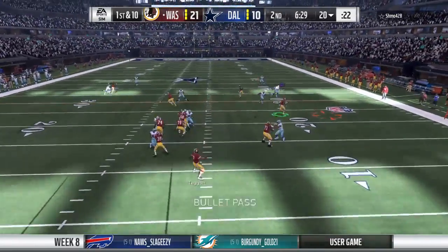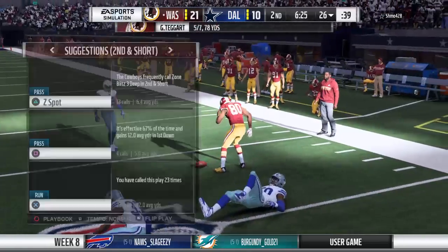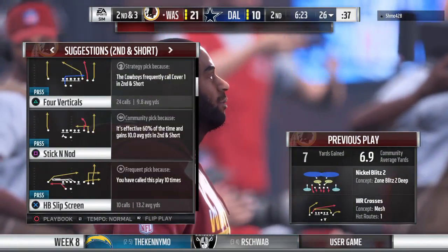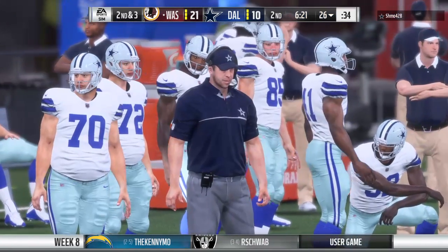They'll come out throwing here to start the drive. Over to the right side, caught by Moncrief. And he's able to get up here to the 26. 7 yards, the pickup on the pitch and catch.